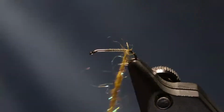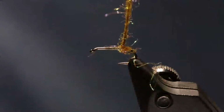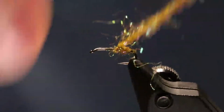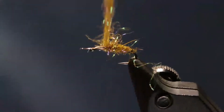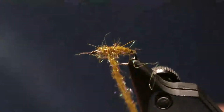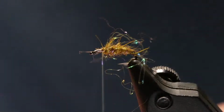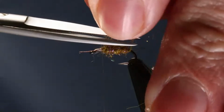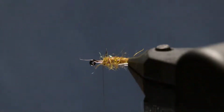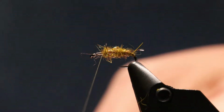So my dubbing starts at the rear. Probably could have built up a couple more. And remember, it's a caddis, so I'm not saying it's going to be fat, but it's not like a real thin, super thin mayfly. That's plenty right there. Pull that off. Make sure we got enough for our head there. Pull this off. Okay, so it looks kind of messy now. So I'm going to pull all this up, cut it off. Now I've got a nice little sparkly, freshly dubbed body.